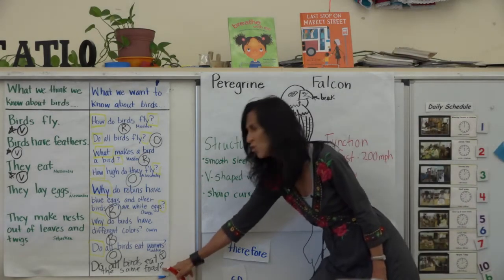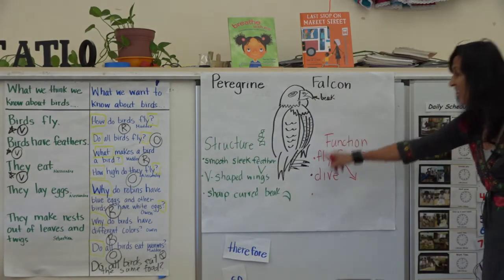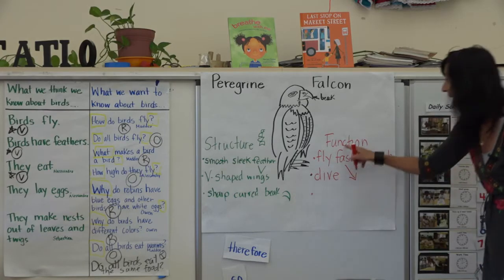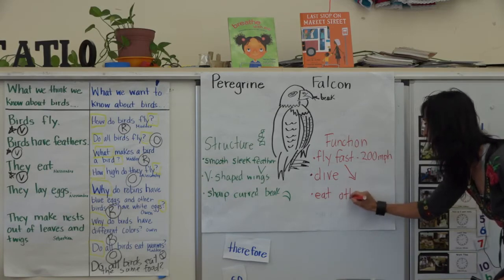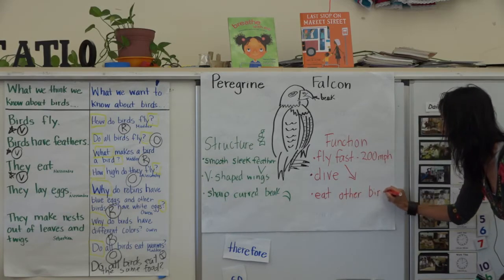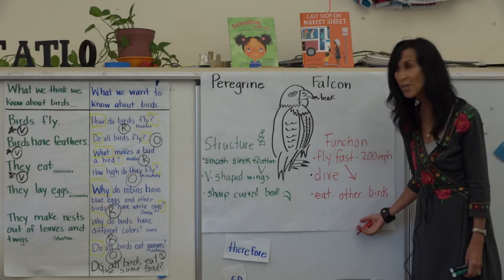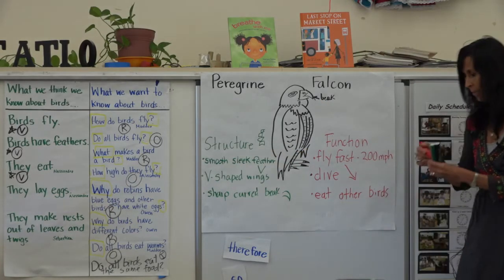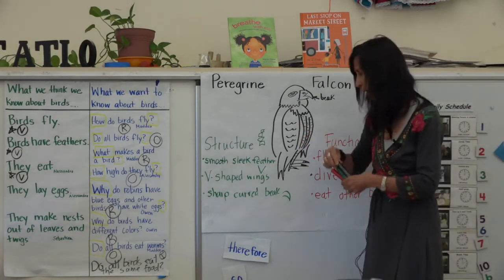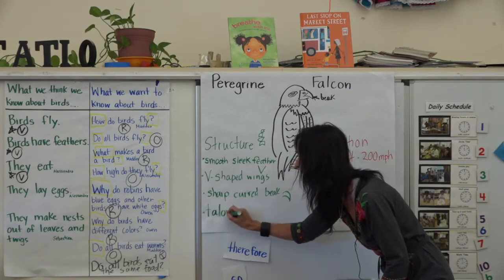because we wanted to know, do all birds eat the same food? This structure helps the falcon eat other birds. Whoa, that's pretty amazing. I didn't know that birds could eat other birds, but with this beak, that structure can let it do that job. Another structure of the peregrine falcon is it has something called talons.